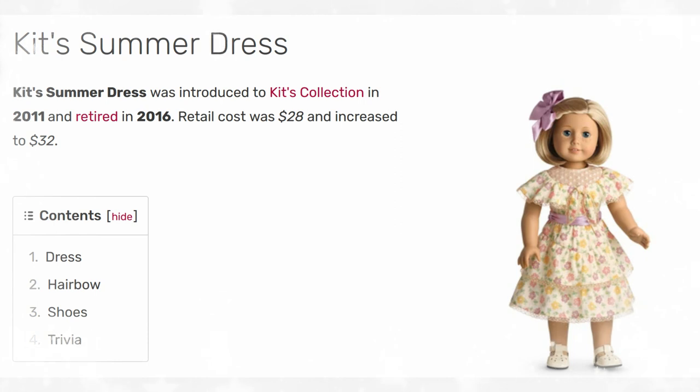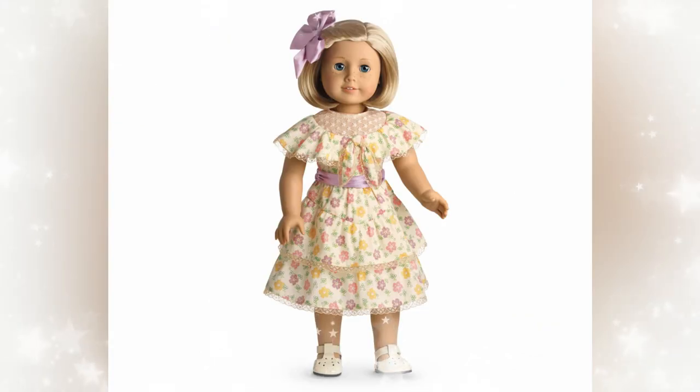Next up is Kit's summer dress. It came out in 2011. It retired in 2016. It was $28, and then it increased to $32. I love this dress. I think this is a beautiful dress. I love all the florals. I love the fact that it has two tiers on it. It has lace. It has ruffles. I mean, I think this is a beautiful dress.